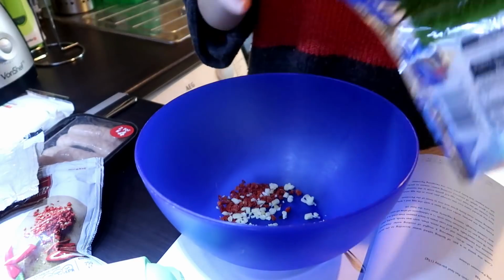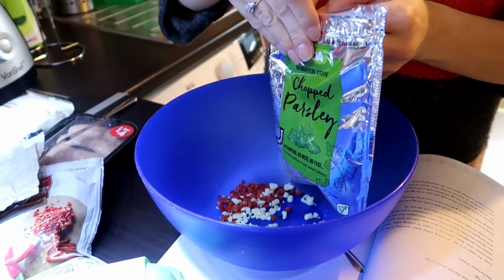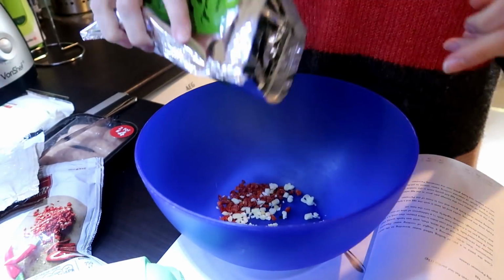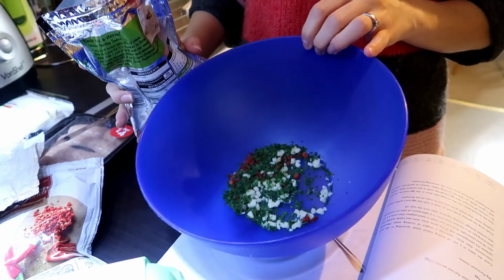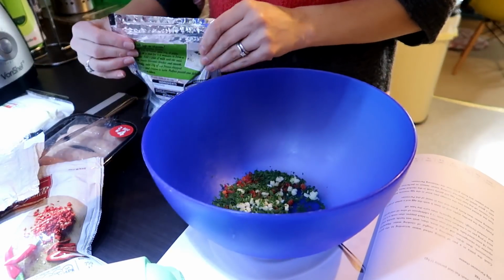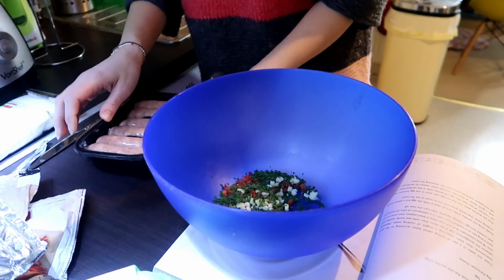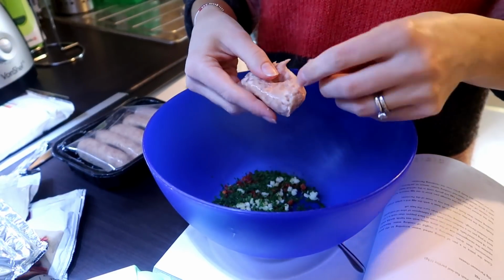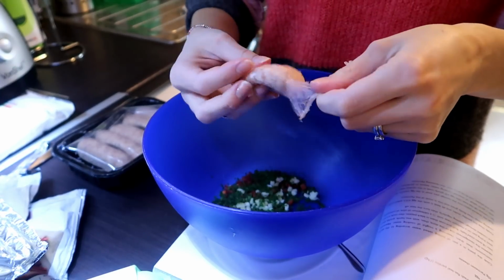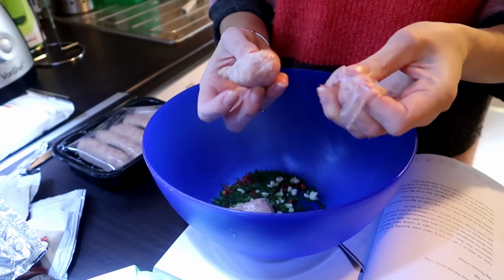And I'm even going to put some of this parsley in with it as well, because I think it can't do any harm. You've got it in the sauce, you might as well have some in the sausage meat. So that's the quantities I'm using. Now I'm going to squeeze these in. I don't know if the skin's going to come off, really. Yeah, they will. So I'm just going to take all the skins off of those.